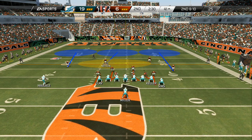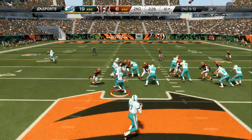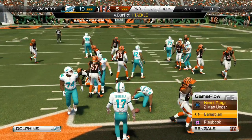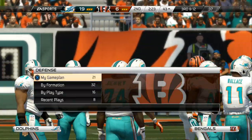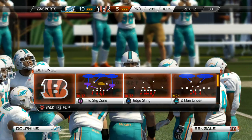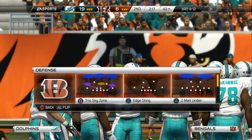Now, second down. Here's the handoff, and they'll run it. Swallowed up behind the line of scrimmage. Well, this defense all over that play. They tackled the runner for a loss. Now we're going to have third and long. Advantage goes to the defense.